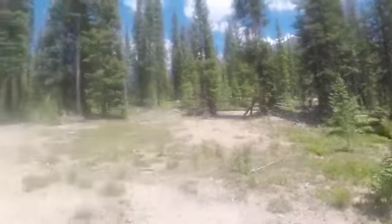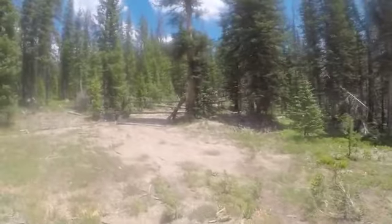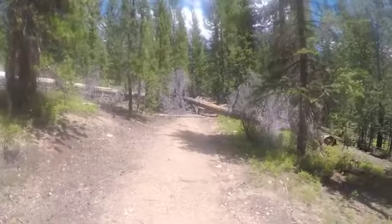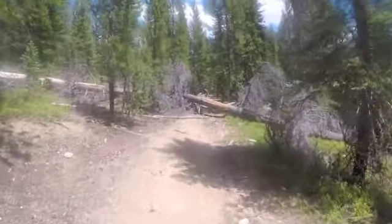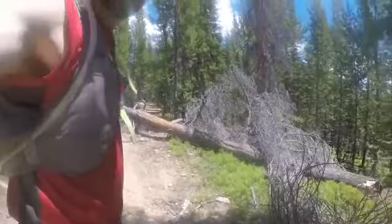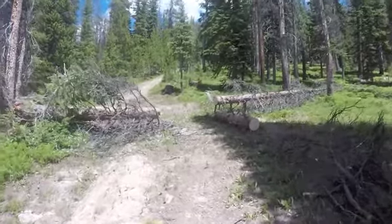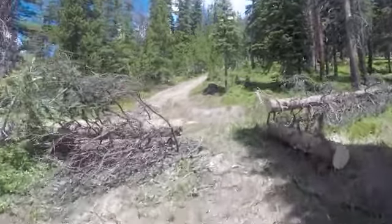So this is your turn, and this is where the hoofing really begins up here. So we're going to just kind of cut around this fence right here. Alrighty, I'm going to cut this one out. Get this one taken care of, and there's a couple more. Alrighty, last log out. Now I get to have a little fun.